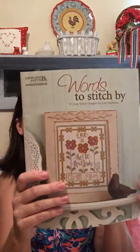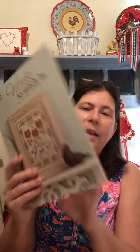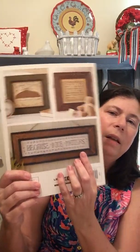When I was looking through my hoard of stuff that I will show you another time, oh, I might show you a few if the thing doesn't shut off, I found this book that I had. It's all of the Lori Markovic, Words to Stitch By, and I love this one on the front. I must have just gotten it at Hobby Lobby on clearance or something. It's got the You Are My Sunshine pattern in it, and a bunch of other ones, and the Because Nice Matters. Absolutely love it. I had forgotten that I had that.